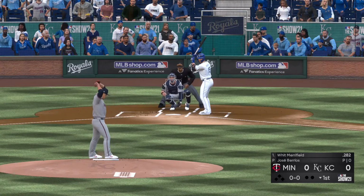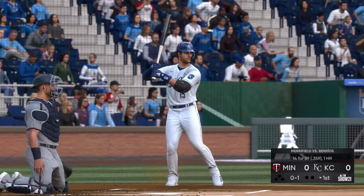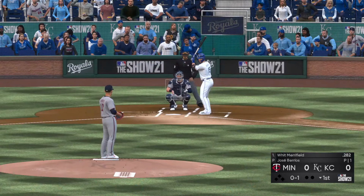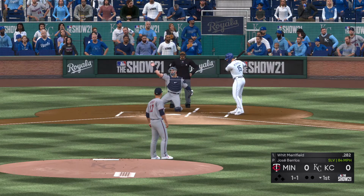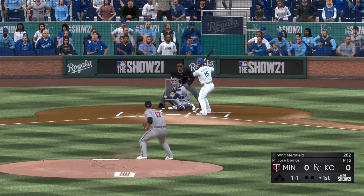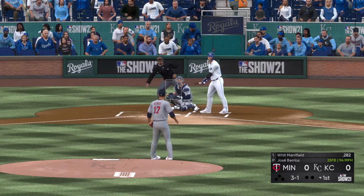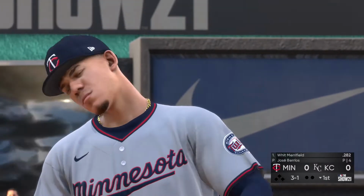Ready now is Whit Merrifield. He'll lead things off here in the bottom half of the 1st. There's a good breaking ball as it gets the bottom of the zone. The windup and the 0-1. Tries a changeup on him there, but it's a ball. 2-1. Fastball, and looks like they're pinching him a bit here. It's 3-1. Having a little trouble finding the zone to start the night.